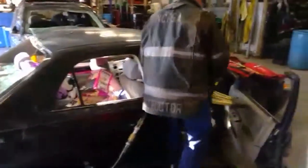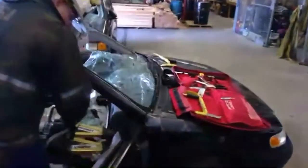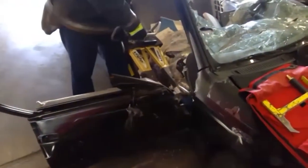So the door has 2 hinges on it, a top and bottom hinge. So Chief Becker is going to start at the top. He's going to place the spreader right on top of the top hinge. And the car is chocked on the other side. That's why you don't see chocks on this side. He's going to keep going. If you notice how the top hinge has already broken away.